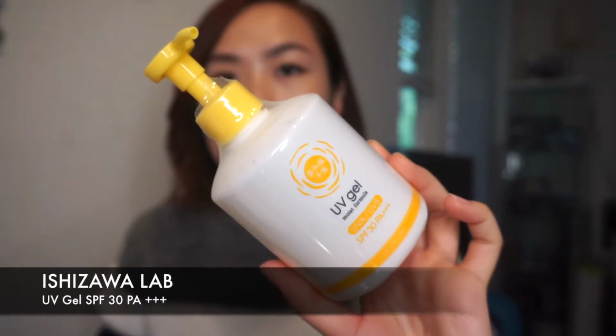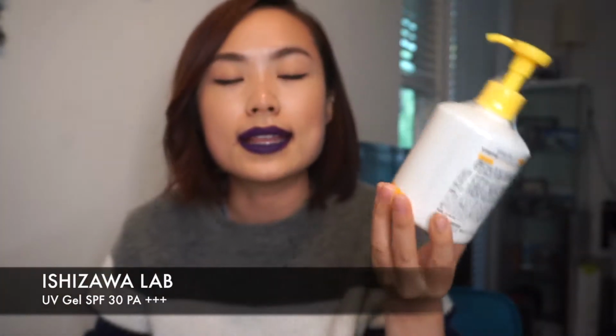Today I'm using this Japanese brand. I don't know what the brand is called, but I will try to link the name down below. I got it at a Japanese beauty store, and the package looks like this, with a pump, which is super convenient. It is a gel type sunscreen with SPF 30 PA+++. It is safe to use on children, so I'm going to pump this out and show you the texture. They have several different formulas, but this one is dedicated to dry skin, and it also says moisturize on the bottle.